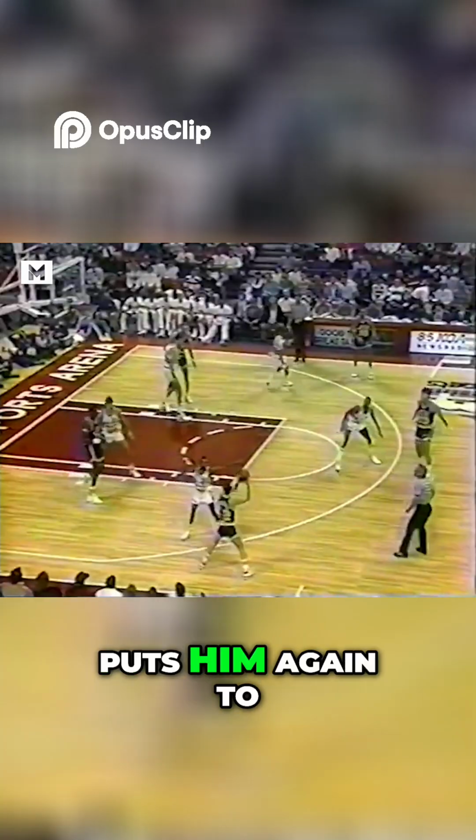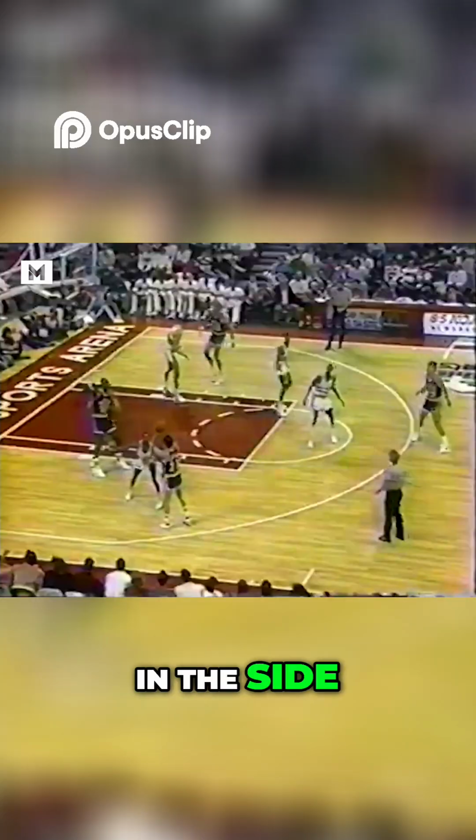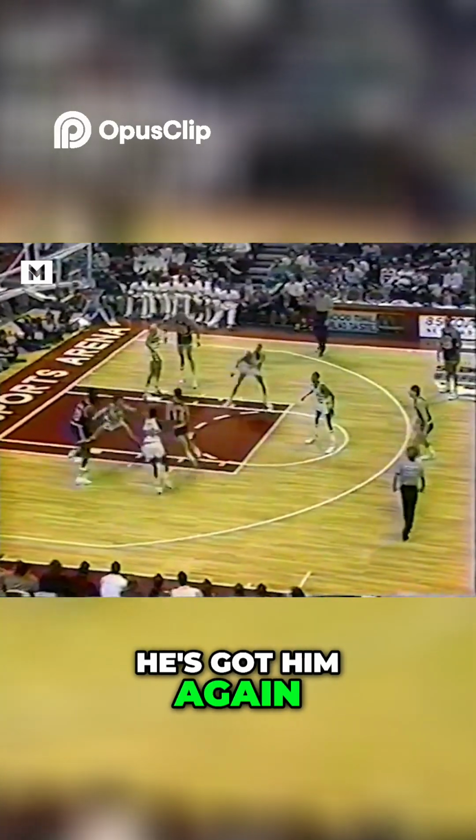Mailman has 5. Again to Stockton, left wing, low to Malone. Karl squares away, jump it from 15. It's good. Mailman has scored 7 in the side. Looks in to Malone. He's got him again. He'll cut in. Stock takes a feed from Malone and scores the layup.